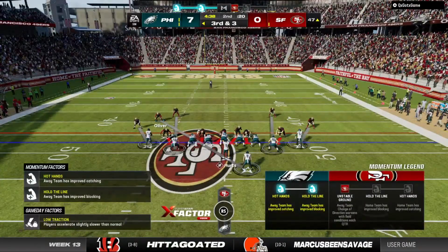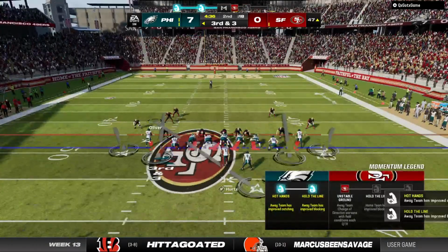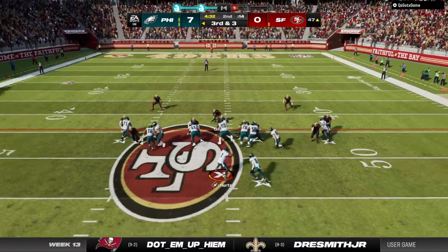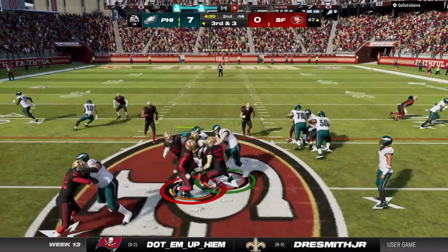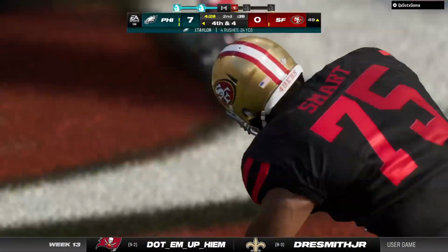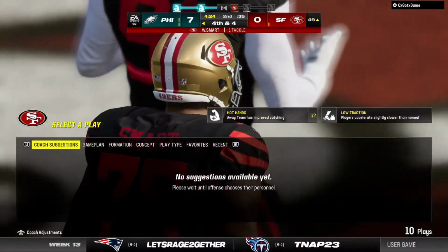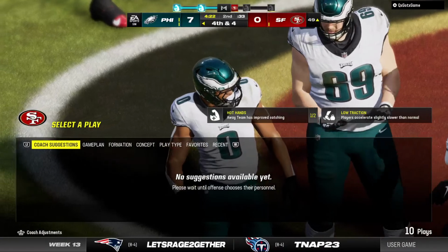So 2 of 2 on third down conversions on this drive, and now they face a 3rd and 3 here. On third down, here's Taylor. And that one going nowhere from the start as he's met in the backfield and goes backwards. Tough sledding. They lose a yard there on third.